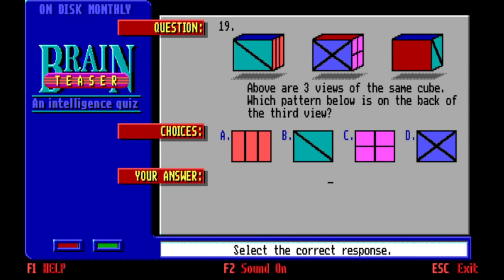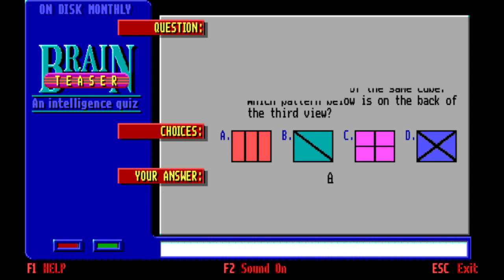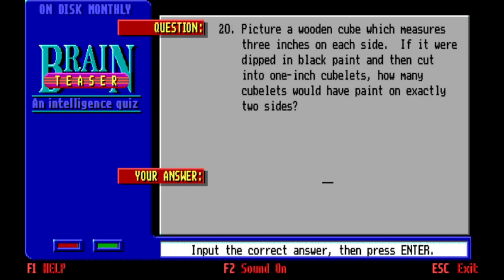Above are three views of the same cube. Which pattern below is on the back of the third view? Okay. A. No, yeah. Nicely done. I'm fairly decent with geometry.